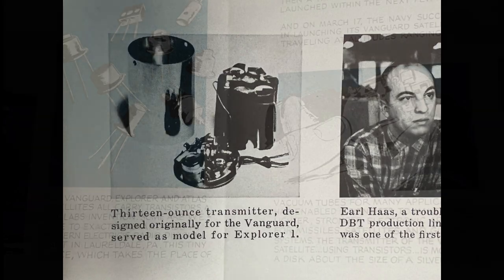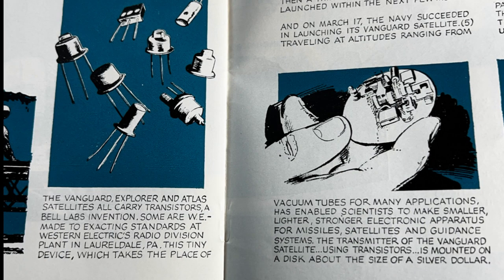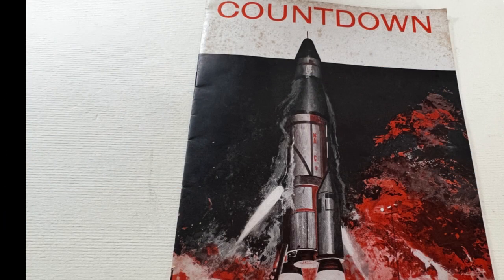several years earlier. Here are a couple of really cool artist renditions taken from Western Electric magazine in April of 1958. On the left is the Western Electric historic transistors, and on the right is a piece of a Vanguard transmitter. Next, we'll take a look at the transistors used on the Titan I guidance computer, the 2N560 by Western Electric.